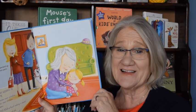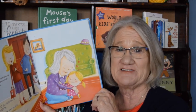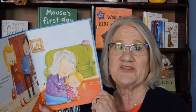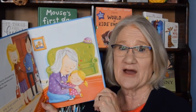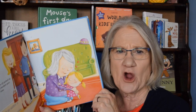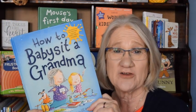Well, that was a really special book. That little girl knew exactly how to babysit a grandma. She knew all the right things to do. She knew what grandma liked. She knew how to help make grandma have a good time. They went to the park. They cooked. They did all kinds of special things. My favorite part was when the little girl showed grandma how to say, I love you, without saying a word.